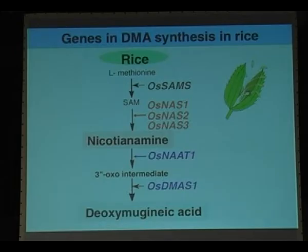We have isolated three nicotianamine synthase genes, one nicotianamine aminotransferase gene, and one deoxymugineic acid synthase gene from rice, and confirmed the enzyme activity of the protein product. To clarify the role of nicotianamine and deoxymugineic acid during seed development, we examined the expression of these genes at flowering and seed maturing stage by promoter GUS analysis.